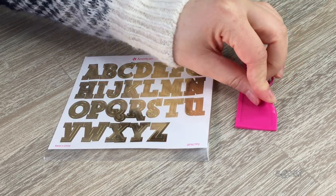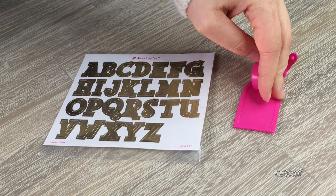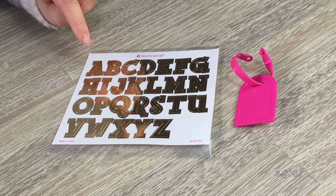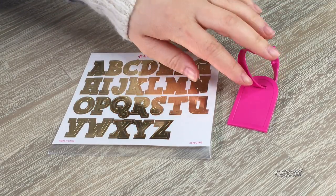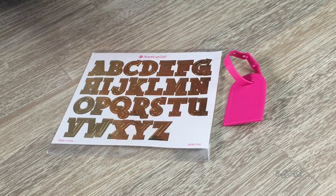So this is quite a rubbery material. It's not plastic or anything. You can definitely bend it and you put it over the top of the suitcase so you know it's yours when you pick it up. And I'm pretty sure what you're supposed to do is put the first letter of your doll's name or your name on here so you can put A or S or anything like that so you know it's your suitcase, or else you can put it on the suitcase itself, but I'm pretty sure it's meant to be for this.